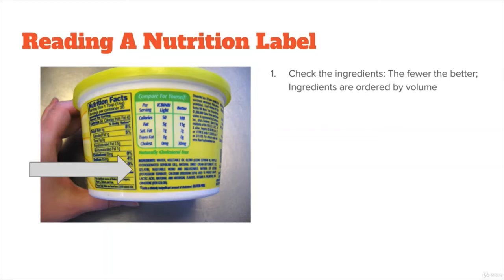Also understand that ingredients are ordered by volume. The higher up on the list the ingredient is, the more of it you will find in the product. For example, if sugar, corn syrup, or any other sweetener is the first thing on the ingredient list, then you probably want to avoid this product, or at least limit your intake.